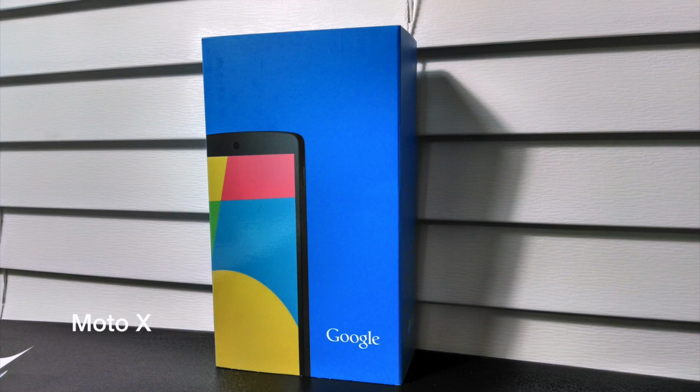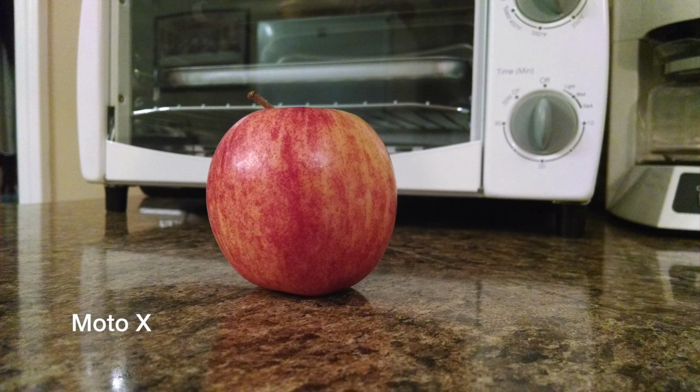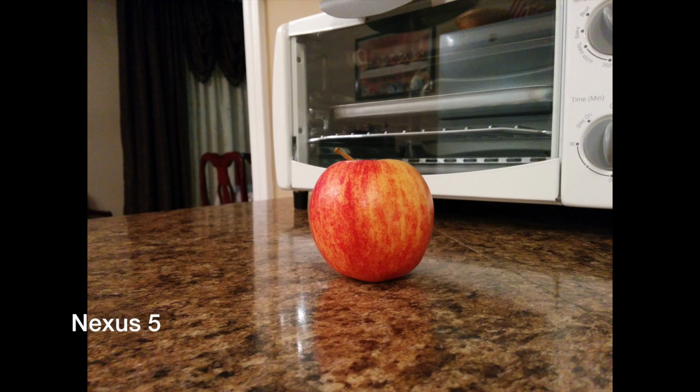What's the end result? The photos are better coming off the Nexus 5. The video is a lot better coming from the Nexus 5. But the photo taking experience is much, and I mean much better on the Moto X. I just wish I could combine these two phones to have the ultimate photo taking experience.